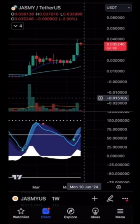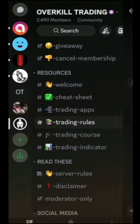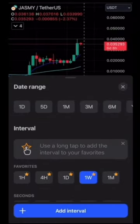So if you guys are new to the channel, I want to explain our trading rules really quick, which can be found over here inside of the Discord channel. Okay, the first rule is that we are long-term investors and we focus on a weekly chart. The weekly chart is just the time frame that we like to trade.